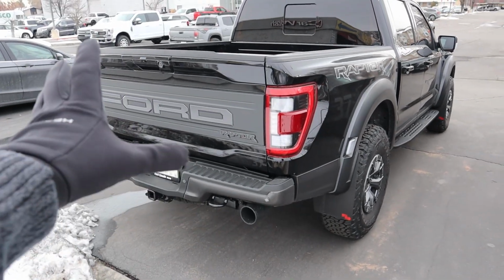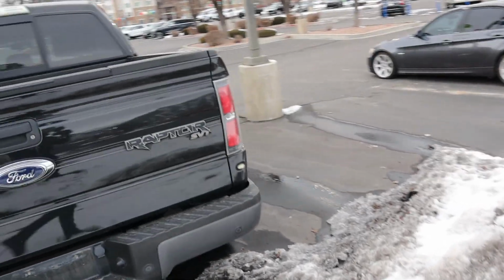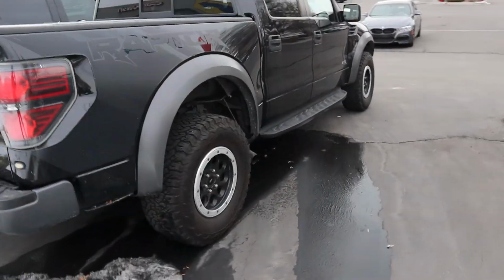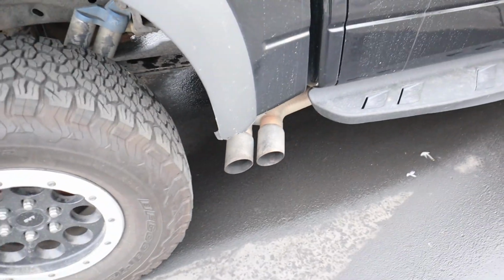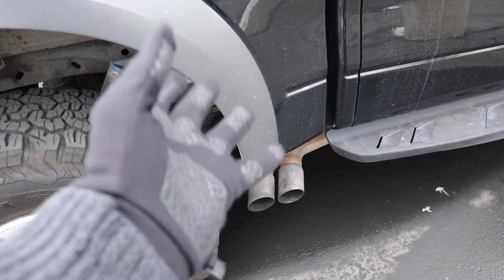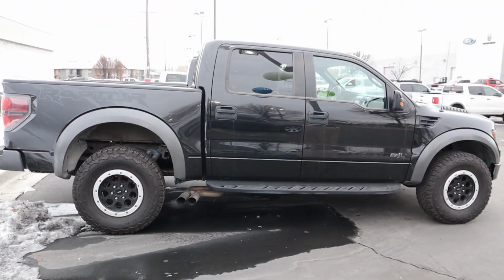Now you guys are probably wondering, well, I can see the exhaust tips here, but I can't see it on the Gen 1. This is the cool part about the Gen 1. It has these side-mounted exhaust tips, which you can see down here. And if you want to hear an exhaust clip with the Gen 1 Raptor, go watch my review on this truck. I did a standalone review of the truck, and yeah, it's a really good sounding exhaust.